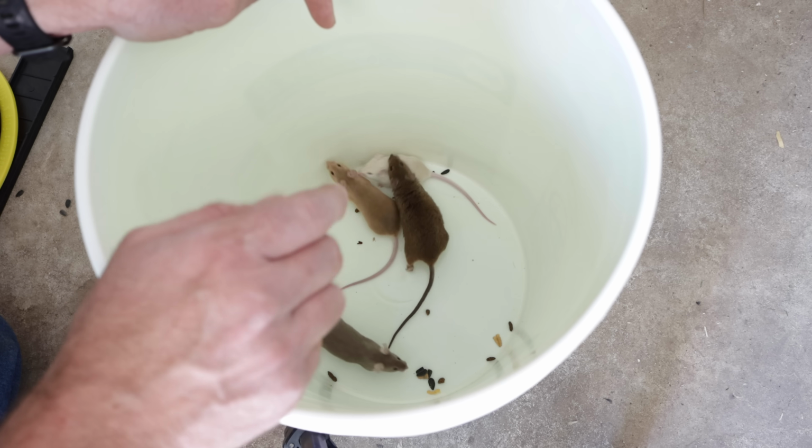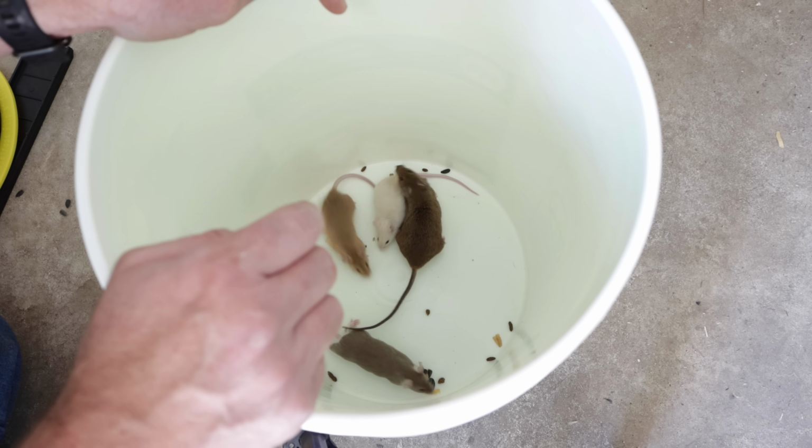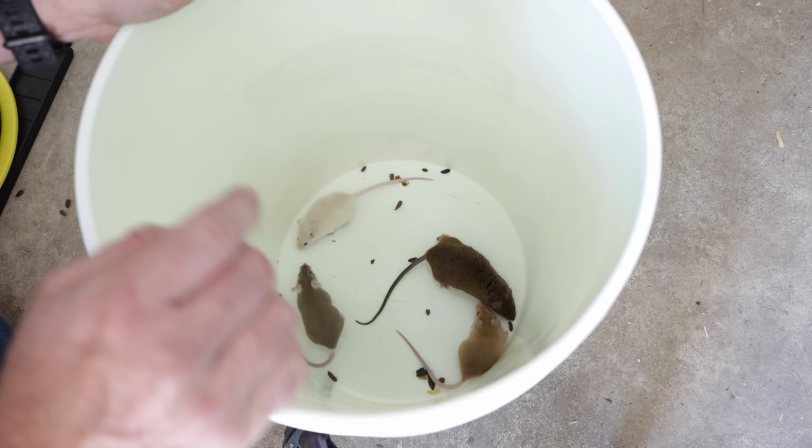I have a friend that has a chicken coop full of mice. There must be over 100. So we'll see how many we can catch with the Flip and Slide mousetrap. Let's go set up the motion cameras.